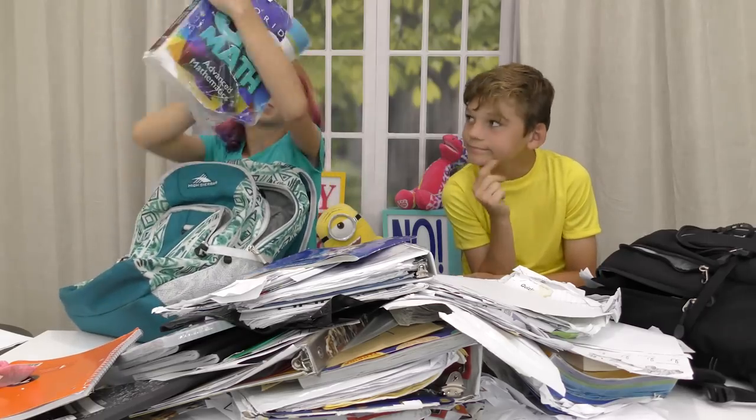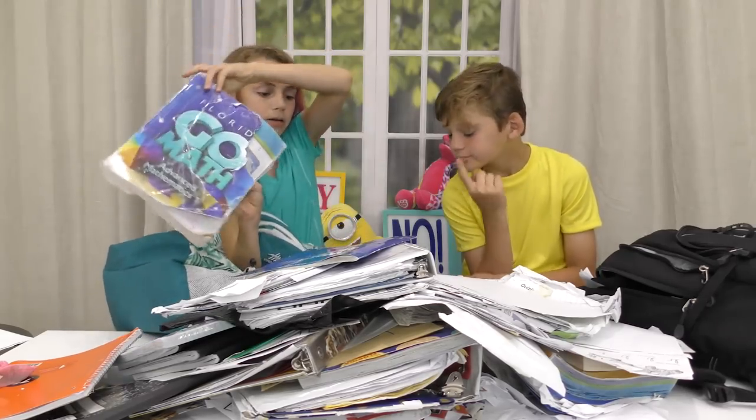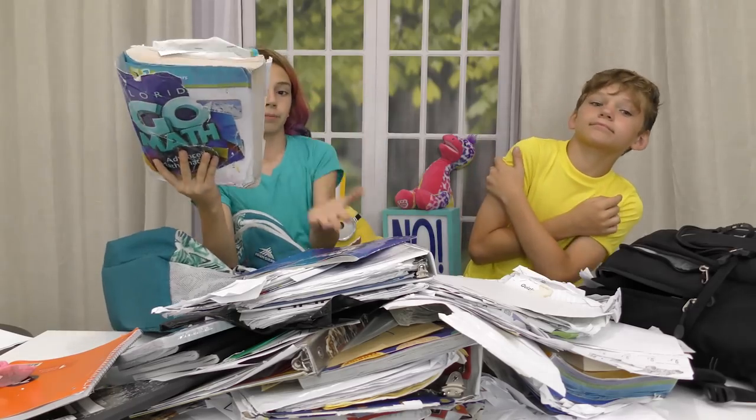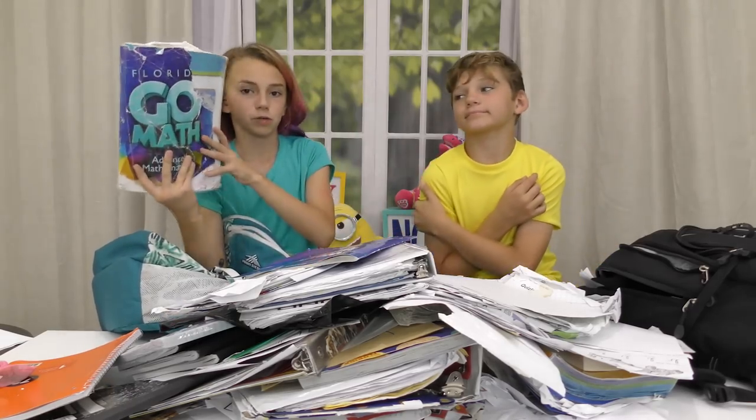Math thing, math book, my giant math book. In middle school, we only have one math book, and in elementary school, we have your big one, and then you have your small one for homework. We just have a big one.